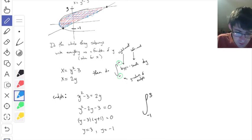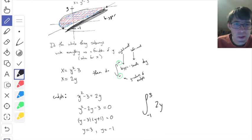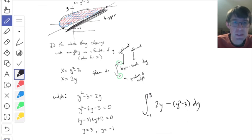So I think on the picture over here, the bigger one is this one. This is bigger, in terms of x values. Oh, okay, so 2y is the bigger one. Right. So I want 2y, I was confused by the model. I didn't know which one you're talking about. Yeah, it's a little confusing. 2y minus, and then the smaller one is the other one, y squared minus 3, like that. And it's going to be dy.